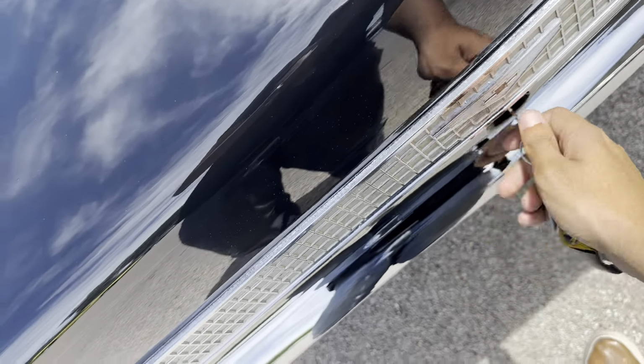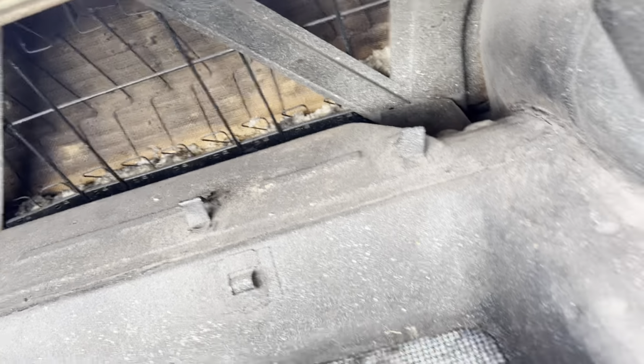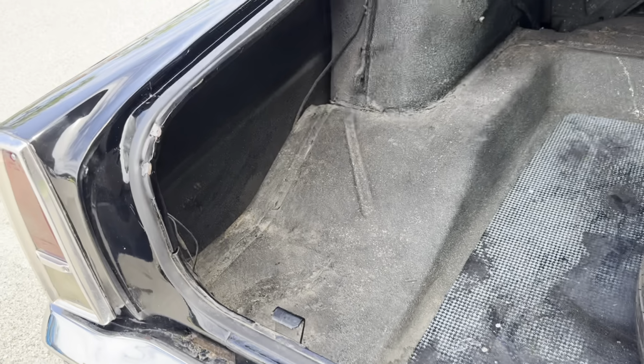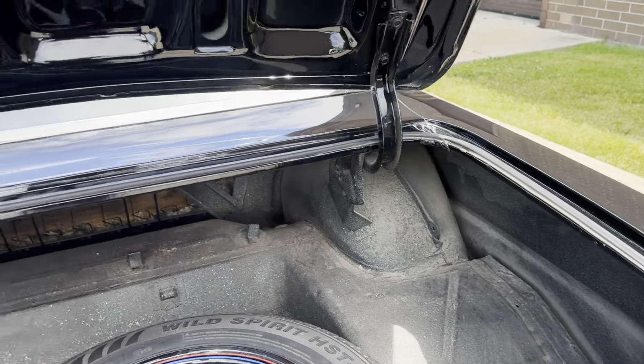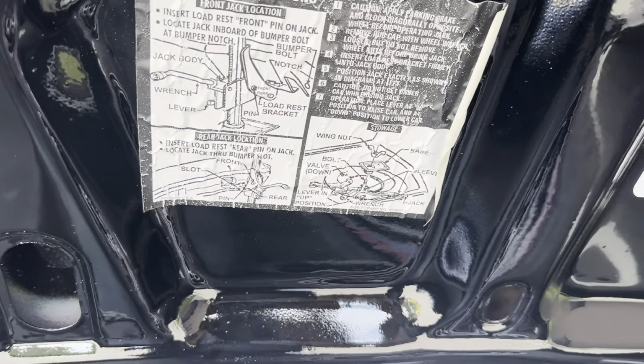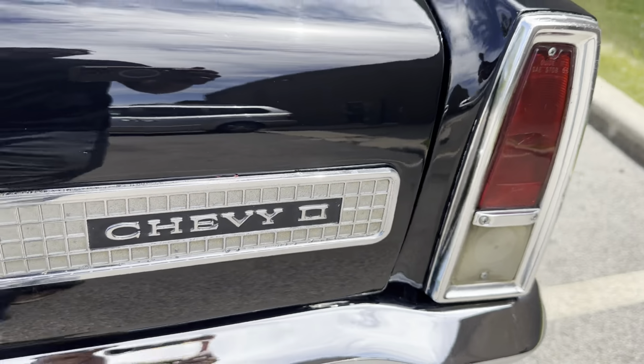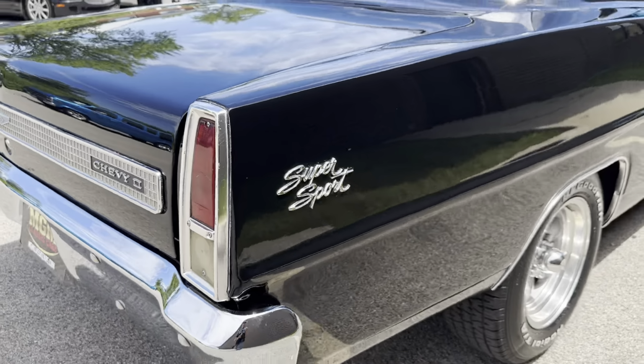Your trunk, really nice shape here. It's pretty correct back here. Pretty stock appearing. Got a spare tire. Not an original spare, obviously. You got a custom wheel there, like a NASCAR looking wheel. Really nice though. Nice and clean back here. Body is in great shape. You got your limited slip differential sticker there. Jacking instructions. Really nice. The taillights and the trim are in great shape.